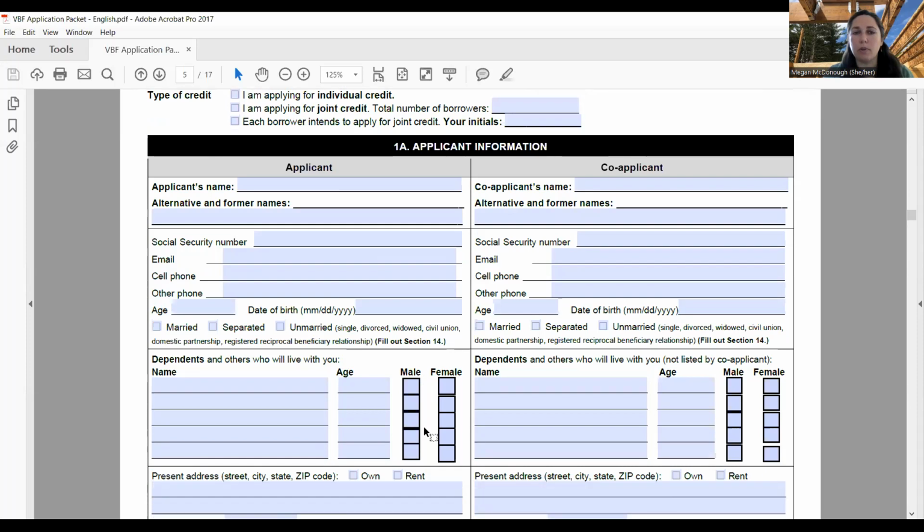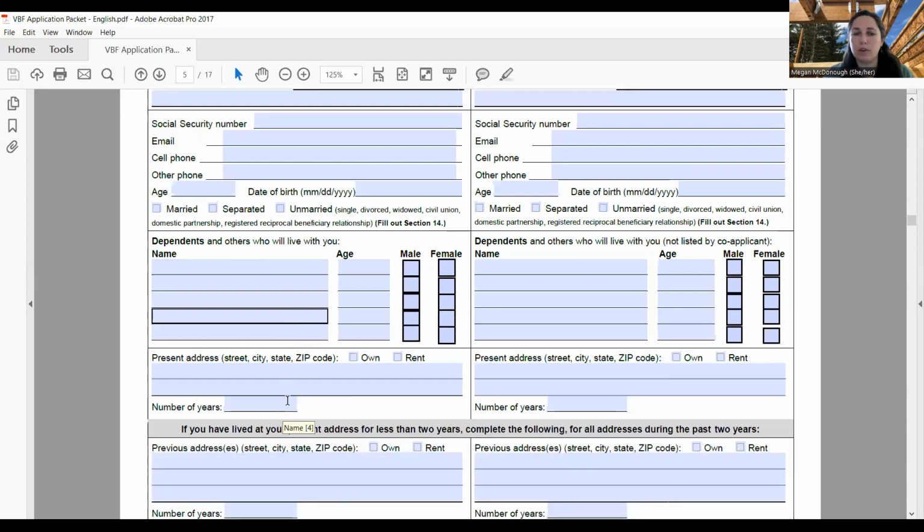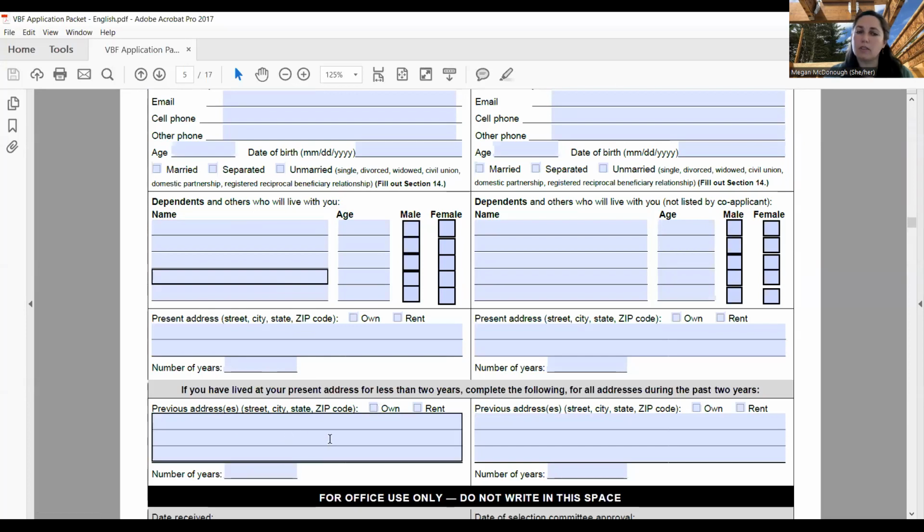If there are other people in your household who are not an applicant or co-applicant, you want to list them here under where it says dependents and others who will live with you. So your children, maybe your mother, maybe whoever is in your household, you want to list over here. And we need to know where you currently live so we can send you mail and how long you've been there. If you've been there less than 2 years, then we also want to know where your last address was.